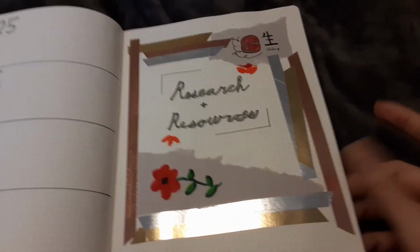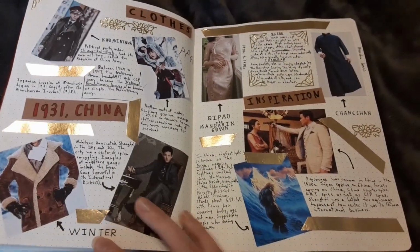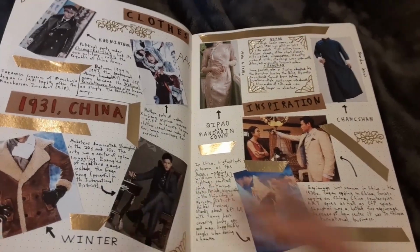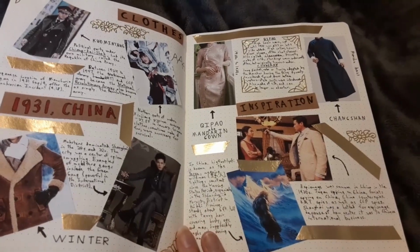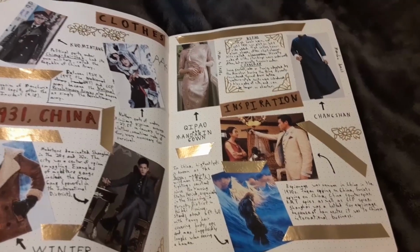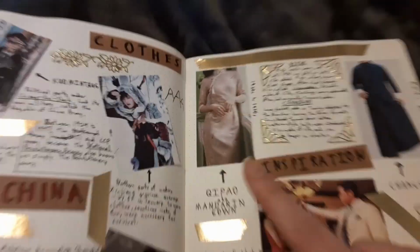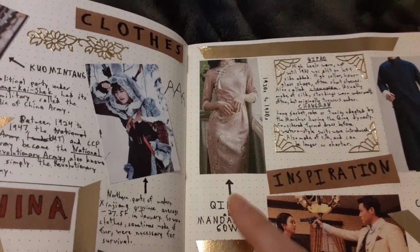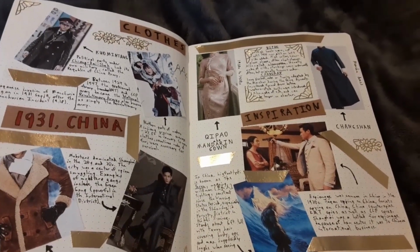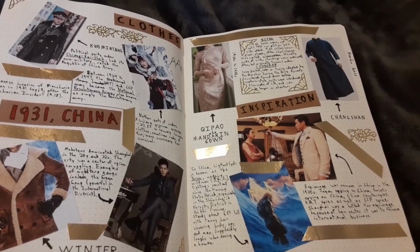So now we get to my two favorite pages. So this one, doesn't that look cool? I'm so happy with how this turned out. It's so pretty. So basically this page is all about clothing inspiration. So China was a weird time in the 1930s because you have more of the traditional type garb. You have more of the city garb versus the rural garb. You have the military garb. And then you have things like the qipao, which were more modern garb that was used by the Manchus, who were in control of China up till 1912 when the final Chinese dynasty fell.